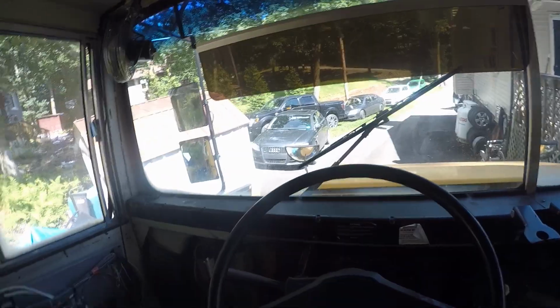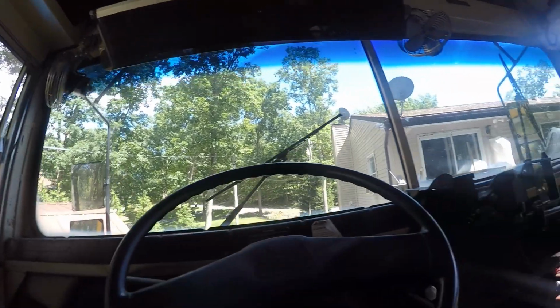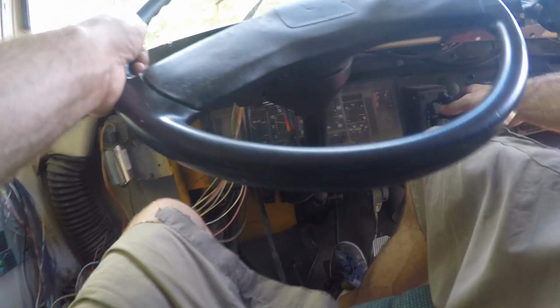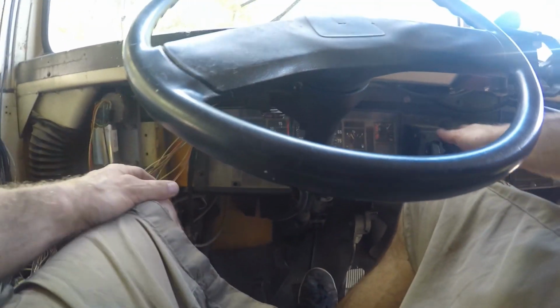All right, let me get situated. Figure all this out. Put this thing on so I can see. Wow, this is gonna be neat. Driving a bus. Got my fancy little mask here. All right, what do we gotta do here? We have to brake. Let's close the doors. There's our pressure, make sure everything's good here.